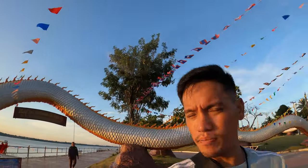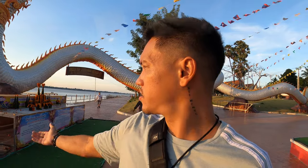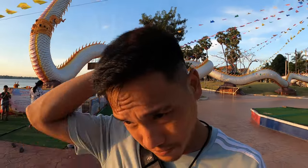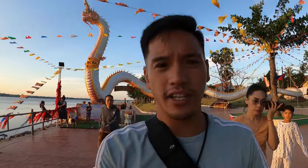Pretty cool. I guess you can pay your respects and pay homage over here to the statue. It must be for respect for the Mekong River or something. I can't read Lao, so I don't really know. But all right, on to the next spot.